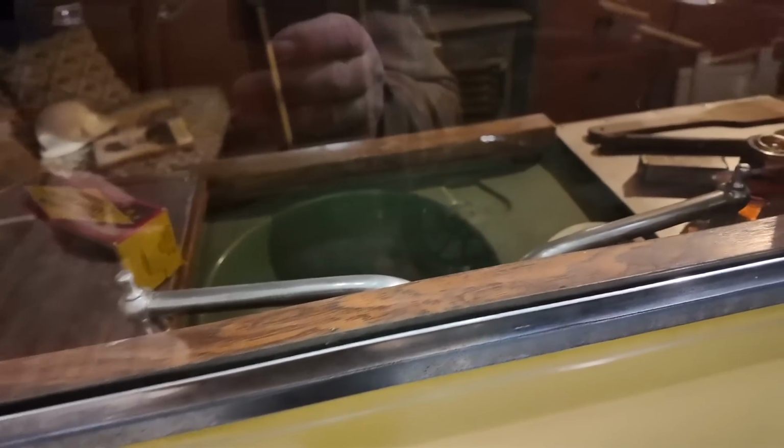Here's your, in the back there, so you got your cook stove on the other side. Hope you guys can see that. Can you see that? I'm trying to make it so you can see it. I don't think you can. Beautiful in there. Oh yeah, there's the cook stove to the left.